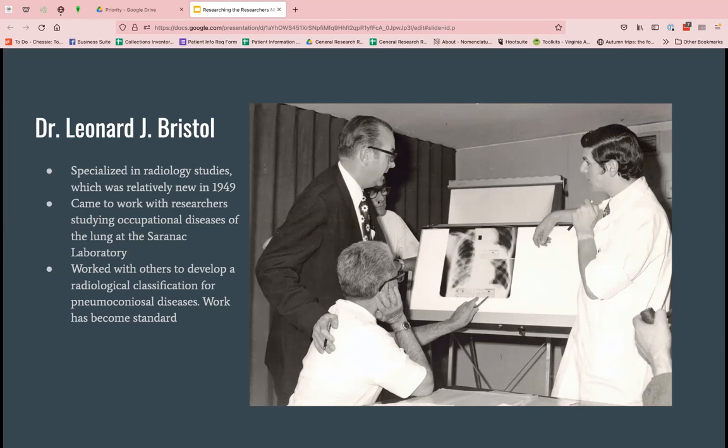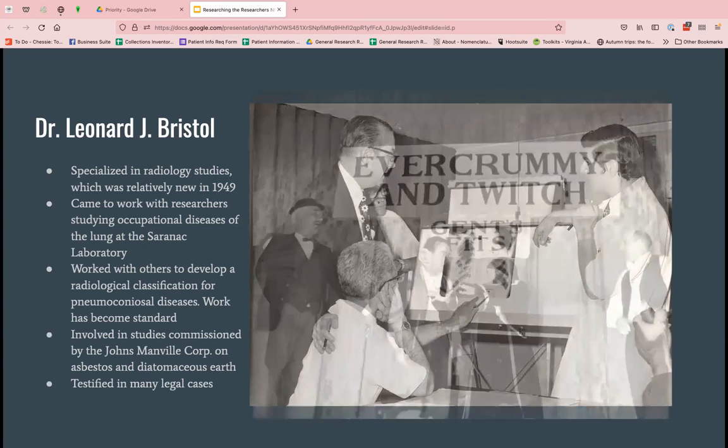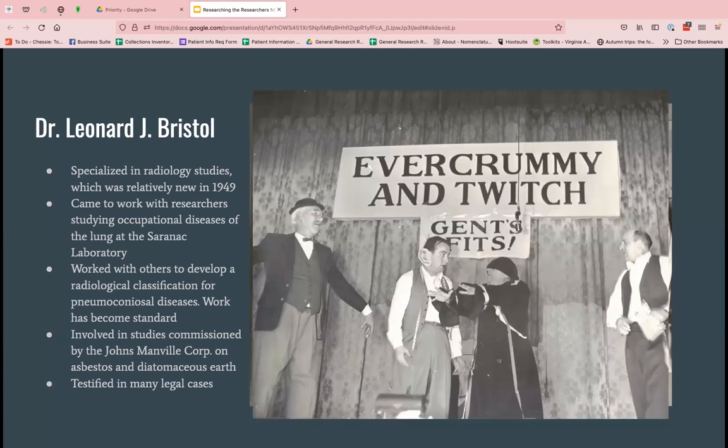During his time at the Saranac Laboratory, he was involved in studies commissioned by the Johns Manville Corporation and others on asbestos and diatomaceous earth and their effects on the lungs and body. He was called on to testify in many legal cases as a result. And just like the Baldwin papers, I also want to mention this is a family collection of papers, so they also offer us a slice of life in Saranac Lake at the time, including this photo of Dr. Bristol in the Winter Carnival Rotary Variety Show in the 1950s. I believe that's him with the big ears.